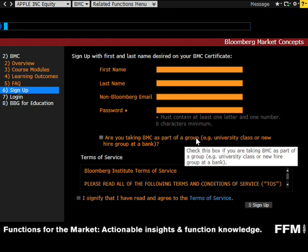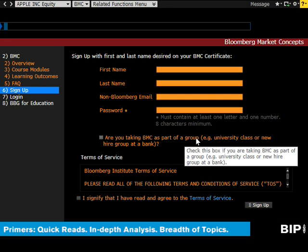I no longer use the group code they gave me, because what the group code allows me to do is see all of your scores in the back end. But since people take it multiple times under multiple accounts, I have no way to figure out who's who and who did what. So that no longer matters, and I don't worry about the group code. Just don't check that box and just individually take it.